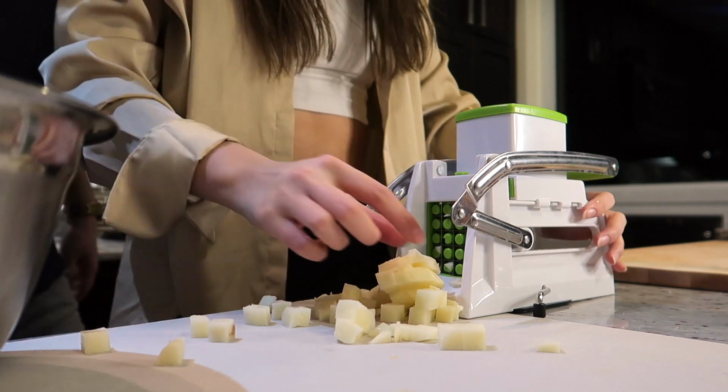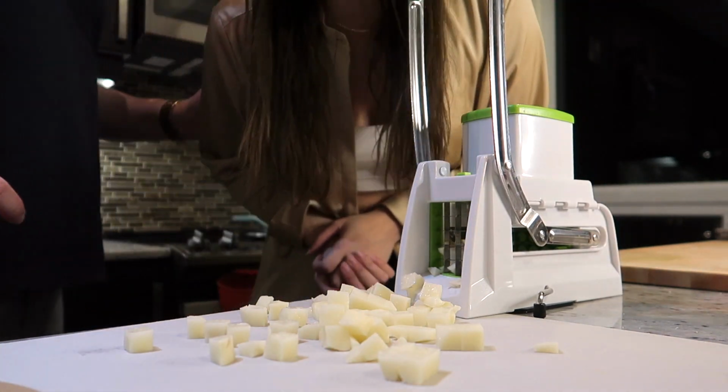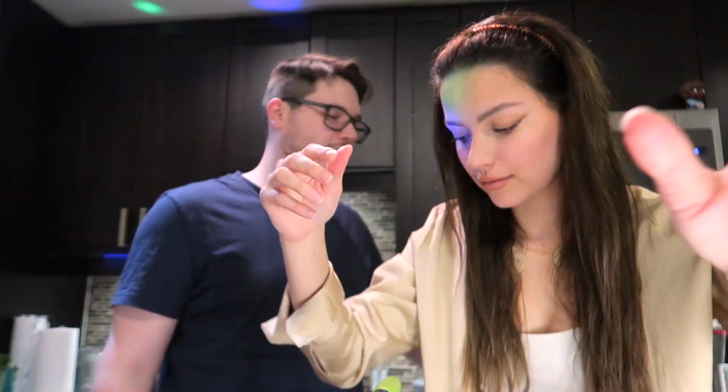See? It comes out as little cubes. Okay, so here, let me... Ah, I pinched my finger. Oh, you okay? Look at how beautiful that machine cubed them. These will cook within 15 minutes. I would say so, yeah. Probably. So, oven is at temp. We gotta wait for the water to boil, and then we can throw the potatoes in.